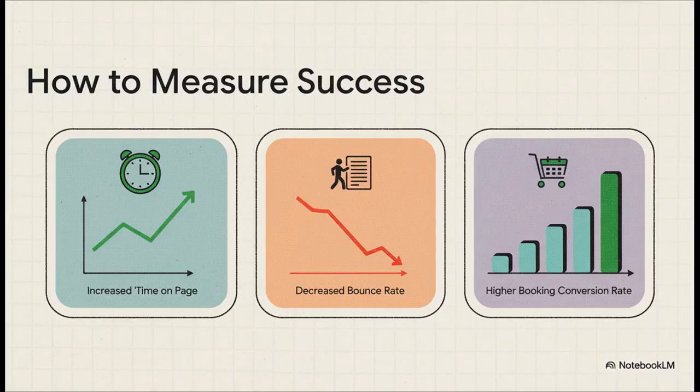And how do you know all this effort is actually working? Simple. You look at the data. You should see people spending more time on your website, fewer people clicking away immediately, that's your bounce rate, and most importantly, a higher percentage of visitors actually making a booking. These are the numbers that prove your investment is paying for itself.